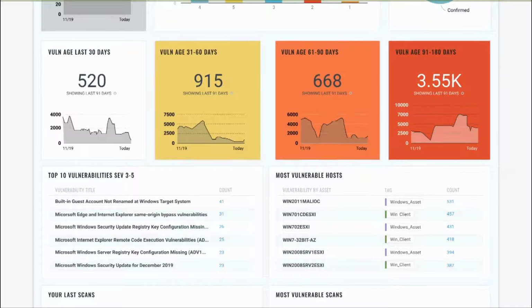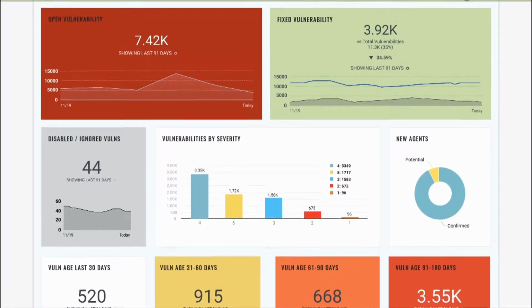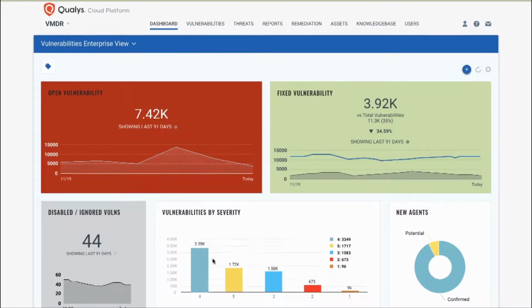The favorite things that people like to do: your top 10 vulnerabilities, your top 10 hosts, which tags those hosts belong to, being able to drill down and find out which host has the most number of vulnerabilities. It's all extremely customizable and very easy to build multiple widgets on a dashboard. I'm actually going to show you with an example.